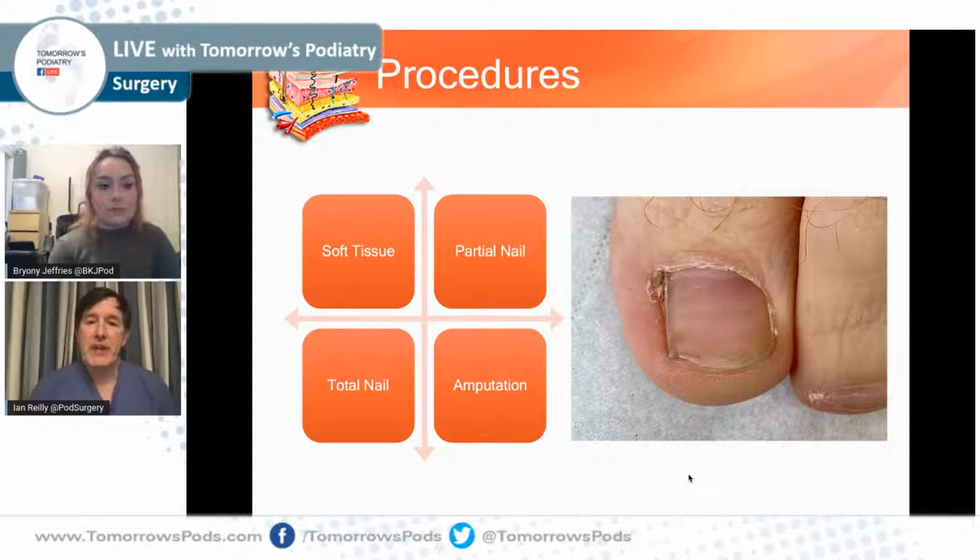So, but if we're thinking about soft tissue procedures, you've really got 4 options. You can use soft tissue techniques on their own without addressing the nail. You could do a partial or a total incisional procedure, or you can even do something amputational. I've had to do a few of those as well.